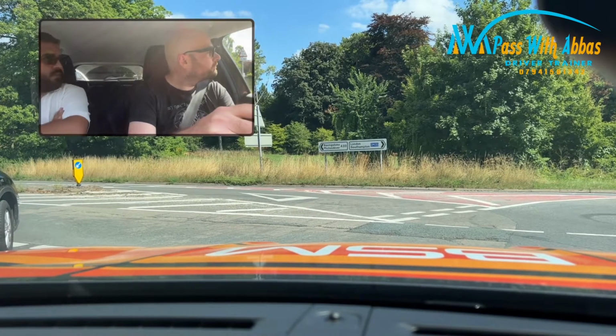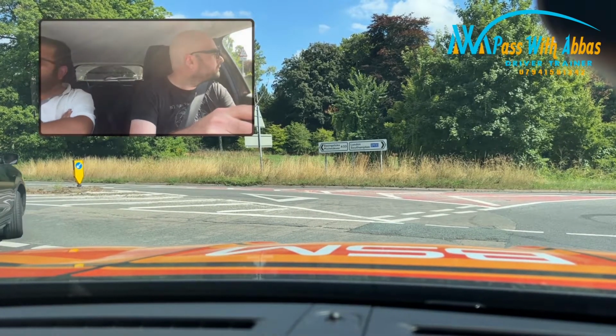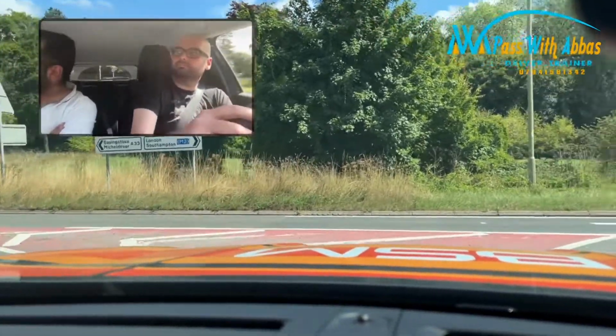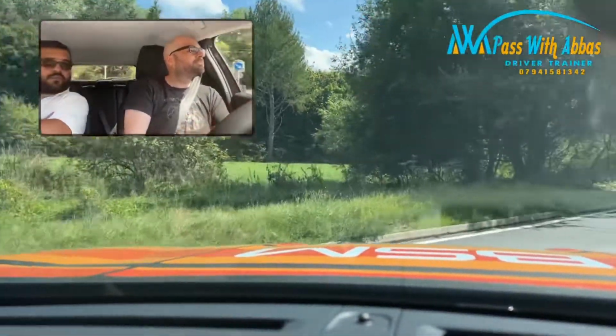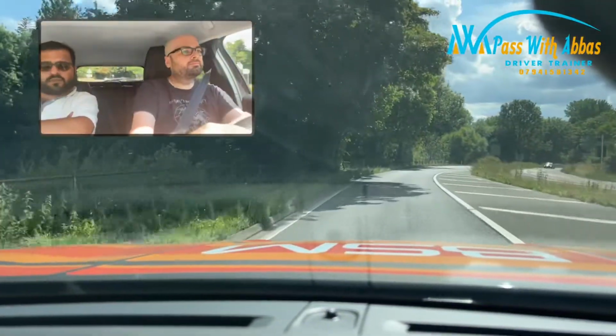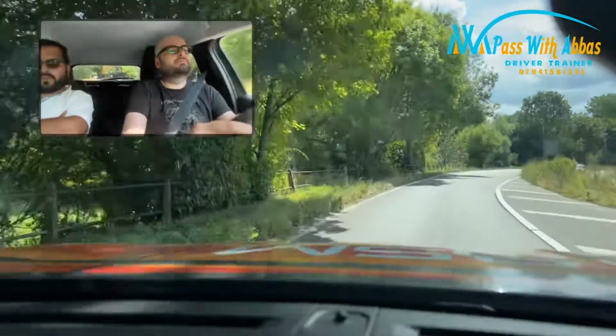Checking both sides very nicely. Moving off to the central reservation, checking the left side. Left side observation should be a little bit more. Approach speed should be a bit slower and more effective observation.